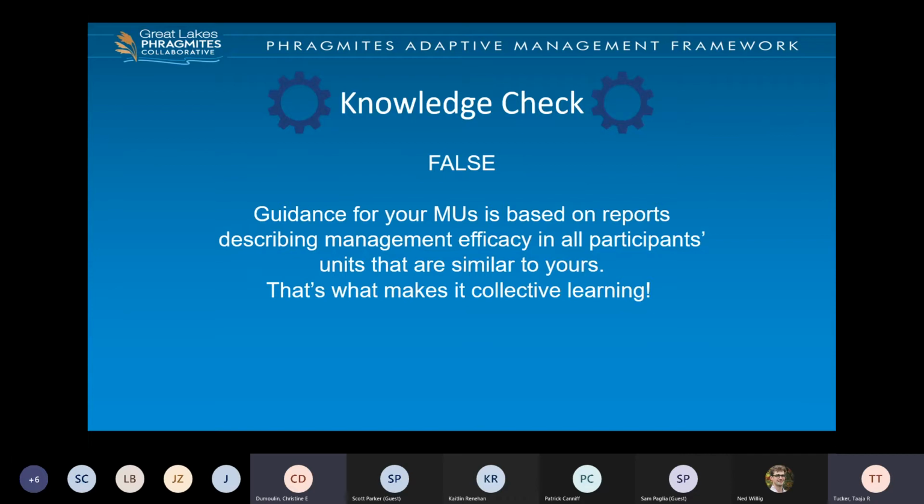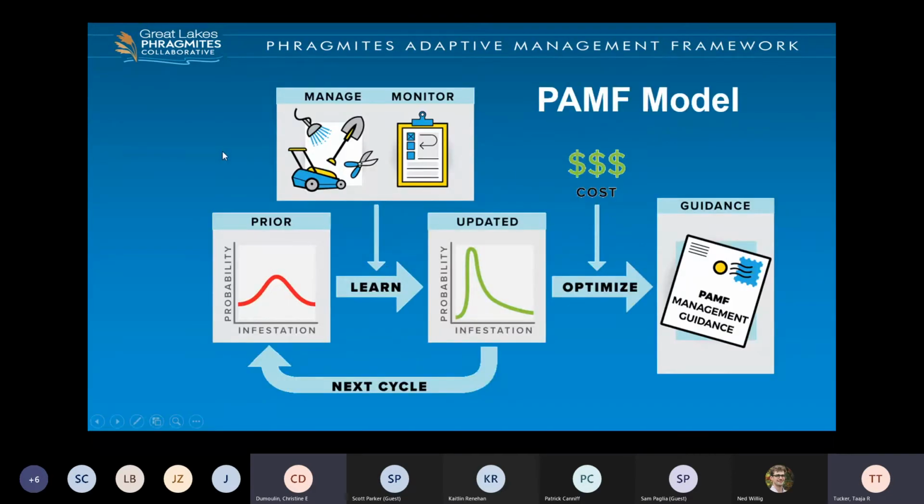So once you're enrolling units and filing reports, you're not just helping yourself manage Phragmites, you're helping everybody in the program. And so we're looking forward to you joining and appreciate your contribution. Moving on to other questions. Did anyone have any other questions about the model?